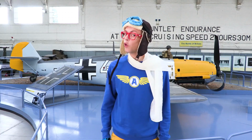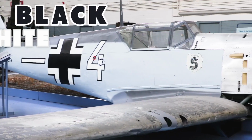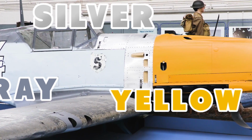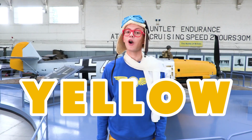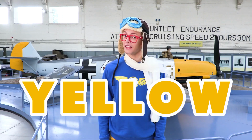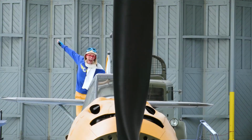Zoomies, shall we name all the colors we can see? White, black, gray, silver, and yellow. Can you spell yellow? Y-E-L-L-O-W. Now spell it with me. Y-E-L-L-O-W. Great job!